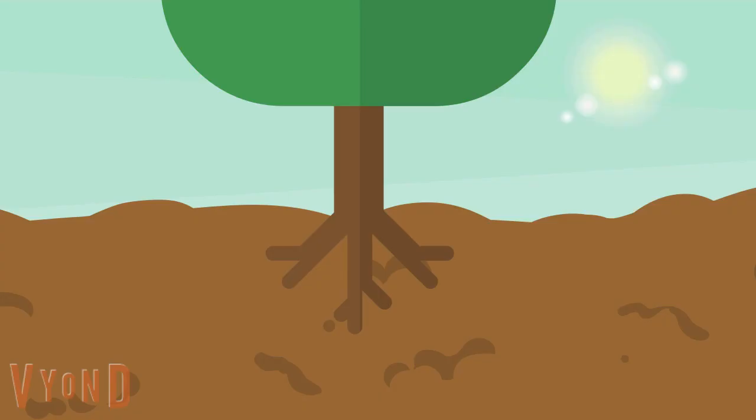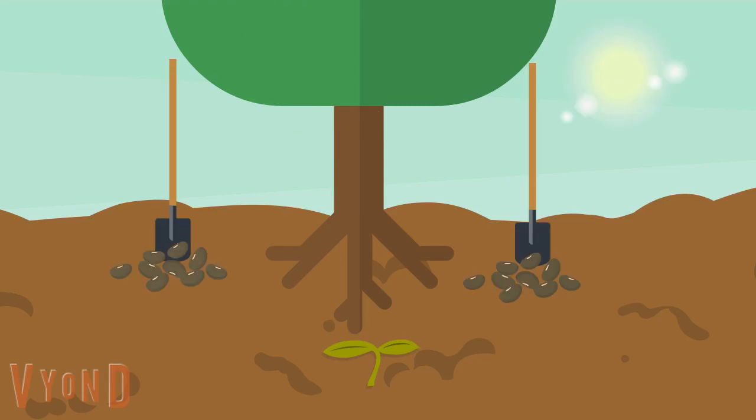Let's see. Roots grow down from the seed and into the soil. They hold the plant in place. Roots take in water and nutrients from the soil. They drop the seeds in the holes and scoop the soil to cover the seeds.